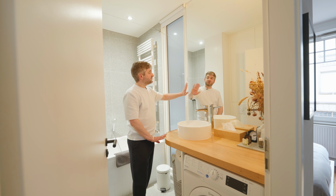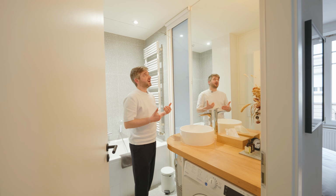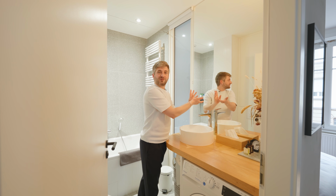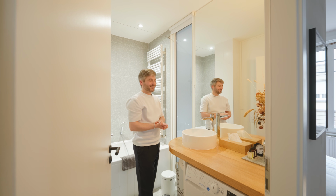I also integrated a huge mirror to really maximize the light and the volume. I actually tested buying just a small circular mirror. I was like, okay, no, that doesn't work. I want the big mirror.